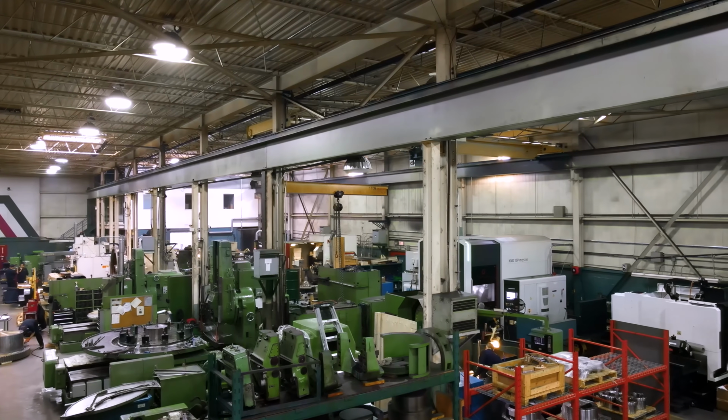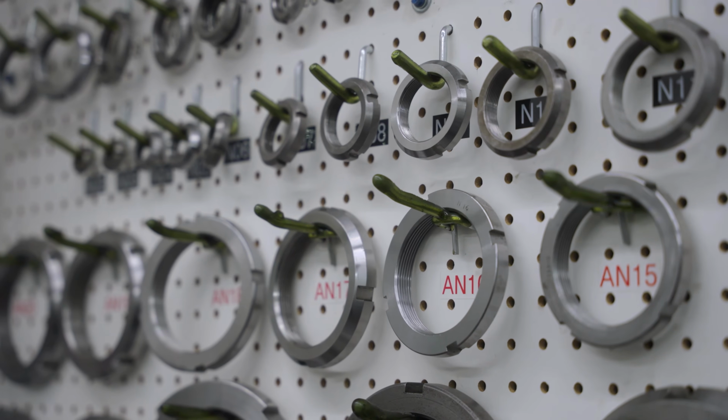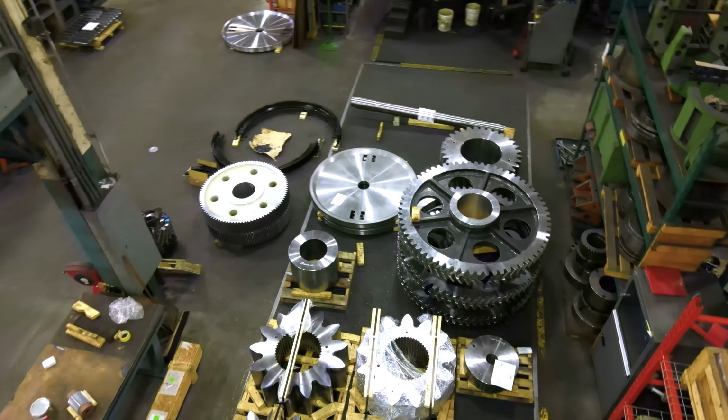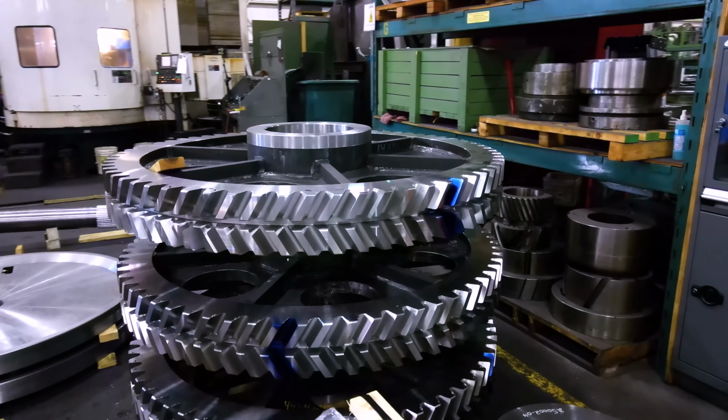We have so many pieces of equipment in here, jigs, tools, because of all these years of making gears and gear reducers, we built up a massive inventory of parts and equipment and the capabilities to almost make any gear that you can think of.